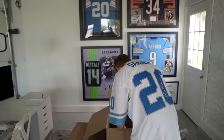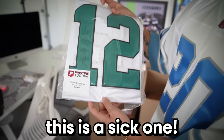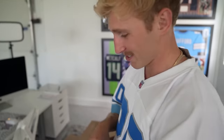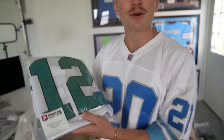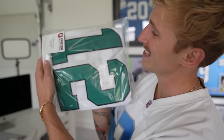Dude, there's so much in here. Oh my God, there's so much in here. Oh, this is a sick one. And these are the super cool Eagles jerseys. These are like some of my favorite jerseys of all time. Randall Cunningham signed jersey. I'm gonna preserve this one because I'm gonna give these away to you guys anyway. So I'm not gonna mess up your thing right here. But Randall Cunningham signed. Look at that signature too.